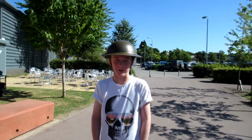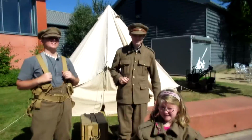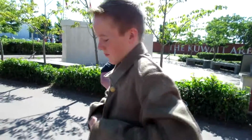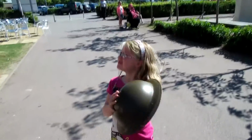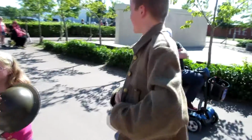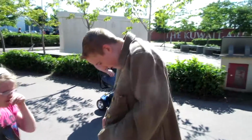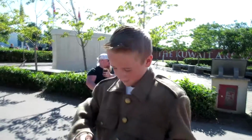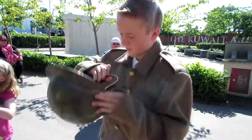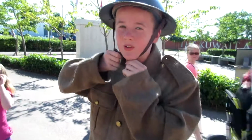Very good, Wes. Everybody throws a snapback. No, they didn't have snapbacks in the war. They don't protect your head. But they do protect you from the sun. There's lots of tanks. Yes. Probably because it's called a tank museum. Yeah, that looks cool, Wes. Oh, you look super cool. No, I don't. I look like a soldier.